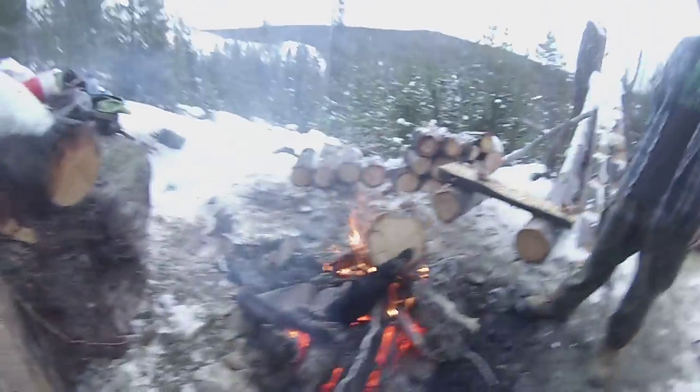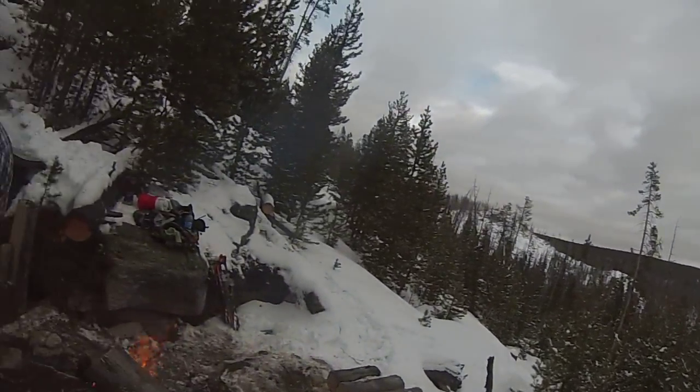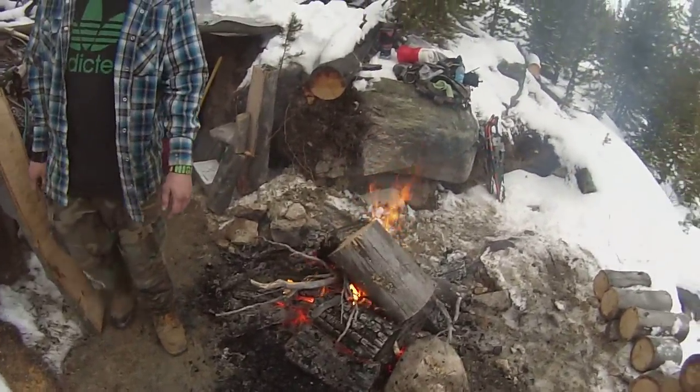It's getting a little bit later. We probably only have a few more hours of sunlight and we'll stay a little bit after dark, maybe walk out in the dark and I'll let you guys see what it's like when we're walking out in the dark. But sure is a beautiful day today. We had a great one. Had a big old fire going for a while. It was raging.